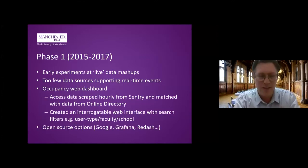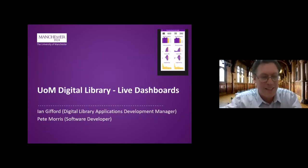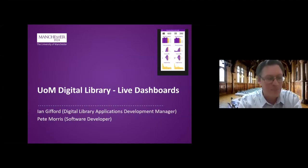So yeah, I'm Ian Gifford. I lead the digital development team at the University of Manchester Library. My colleague Pete Morris, who's one of the developers in my team, and I are going to talk about our work on live dashboards. I'm going to start with a brief history of our work in this area and set the scene before handing over to Pete, who's going to talk in more detail about our most recent application.